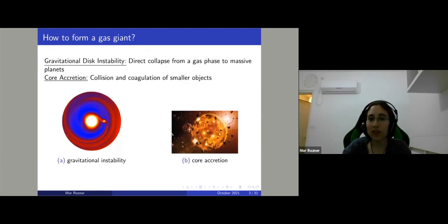So how do you form a gas giant? We will focus on gas giants, and there are two ways to form them. One option is via gravitational instability, which is a direct collapse of gas to a massive planet. The other one is core accretion, in which we have collision and coagulation of smaller objects. We will focus on core accretion.